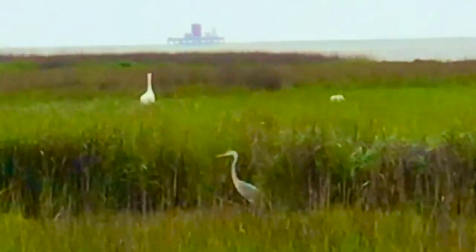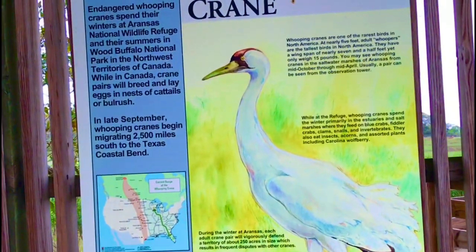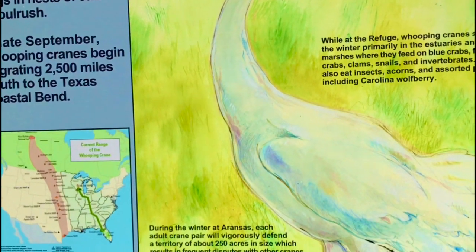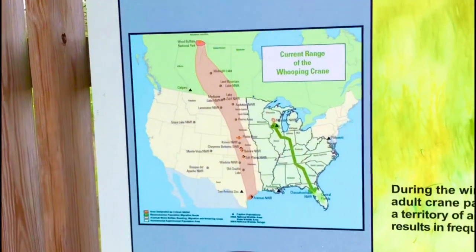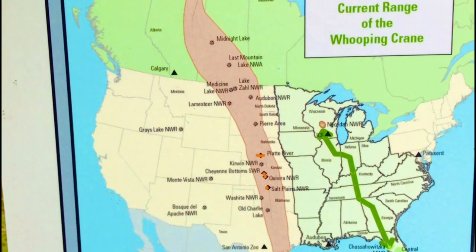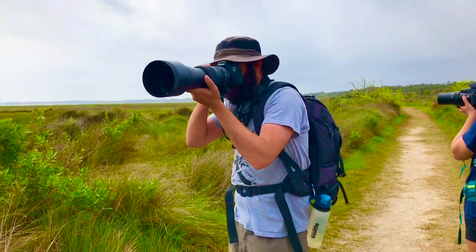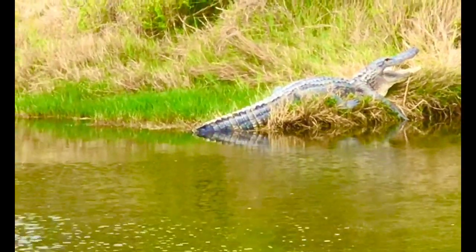And this picture is a blue heron in front of the two whooping cranes here. The whooping crane is the rarest bird and the tallest bird in North America. In 1941, there were only 15 left. Today, there are over 500 in the wild. When they were first declared to be on the endangered species list, Aransas Refuge became an important place. On this map, you can see their migration from Canada to the Texas coast, 2,600 miles. And if we'd had a camera like this, we could have probably had a really good close-up view, but we were just amazed. On the same trail, we saw all of these alligators.